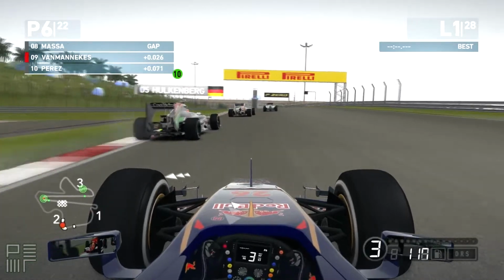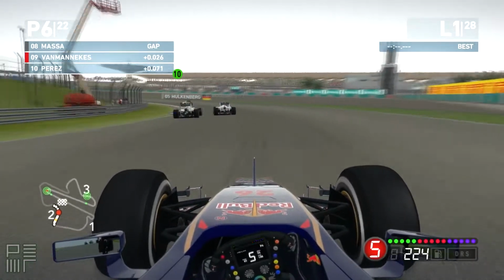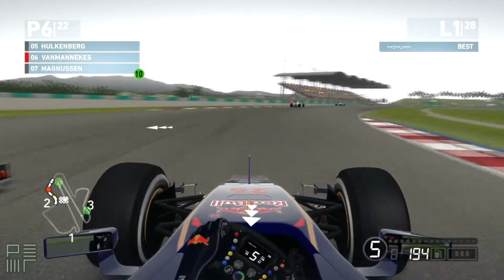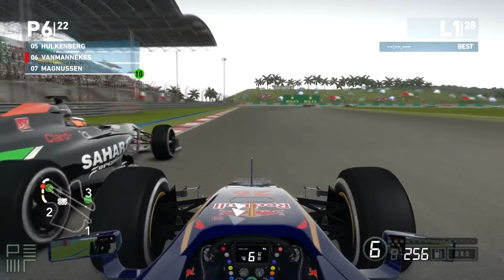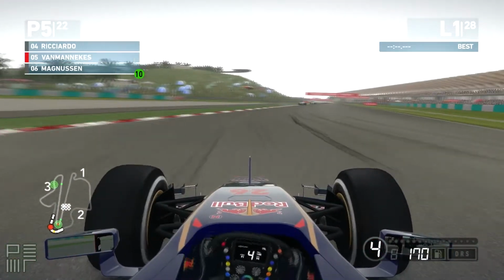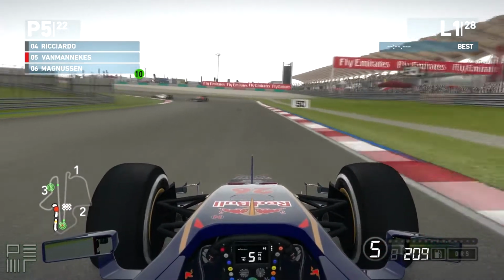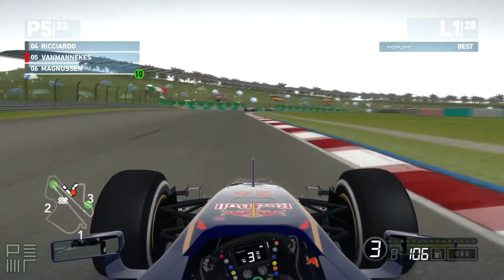Dive into the inside of Magnussen into 6th place. And bam! Great first sector. Can I get him one more? Yes, I squeeze Hulkenberg a little bit. Got the inside line, we go side by side into the corner and make him go wide a little bit. Maybe a bit naughty, warning for causing a collision. Yeah, I suppose he's a little bit wide, he did not give me any space, but there you have it.